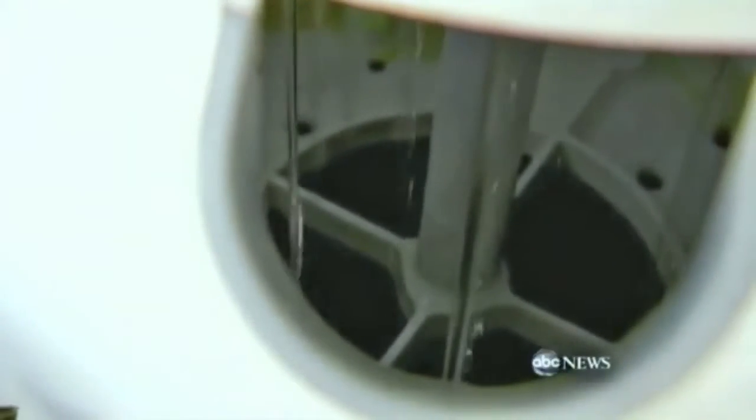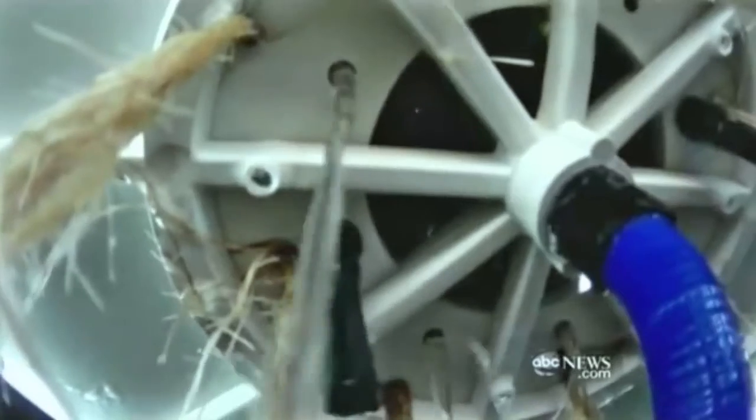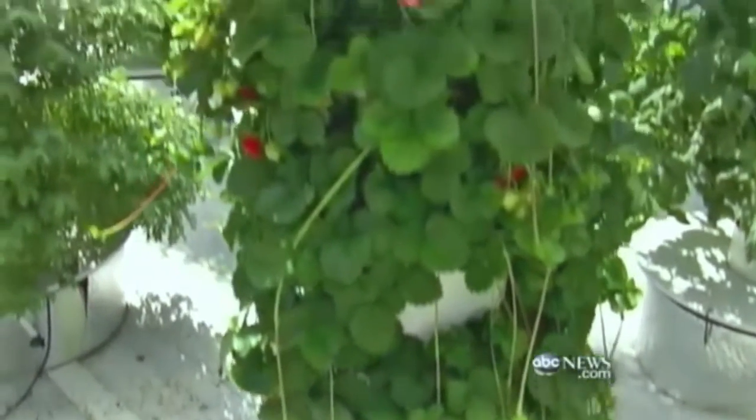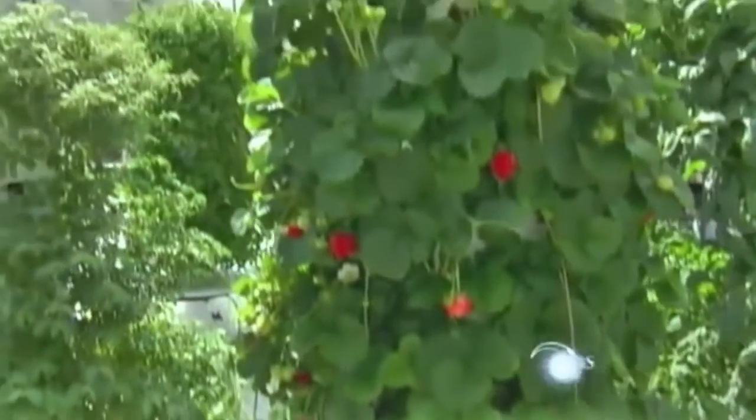The key is water, or more specifically, water without soil. So 7 weeks ago, these were all seeds. Yes, one of the benefits of hydroponics is the rapid growth. Mooney's using a system where water filled with nutrients circulates through these towers, each of which can sustain dozens of separate plants. The absence of real soil keeps the system lightweight enough and upright enough to fit into small spaces, like a rooftop. It also eliminates plant diseases and pests that can live in the soil.